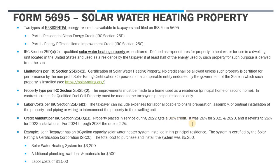Now, the 30% went up from the prior year. It was 26% for 2021 and 2020. It goes back to 26% for 2023. So anything you set up in 2023, you'll get the 26%, not the 30% that we're going to look at in this video. And then in 2024, for the next 10 years or so, it's 22%. So it goes down quite significantly there. All right, so let's look at our example here, and then we'll go look at the 5695.